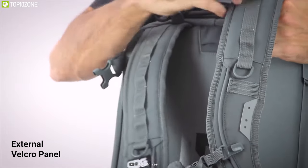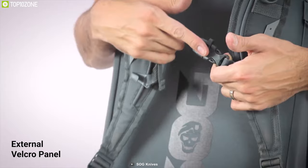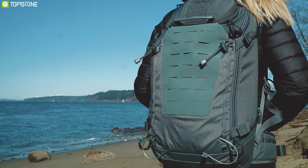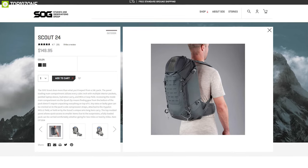There is an external Velcro panel for your morale patches if you want to make it stand out in the crowd, and the sternum belt incorporates a survival whistle in case you need it. If you are searching for a tactical backpack which is spacious enough to store all of your essential items while being in any tactical situation, then you can get it from online.